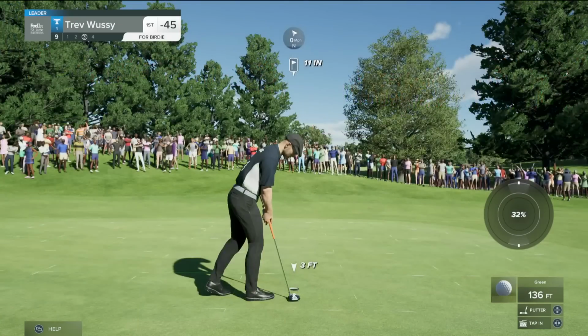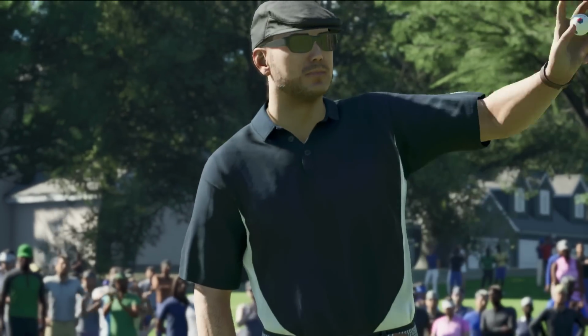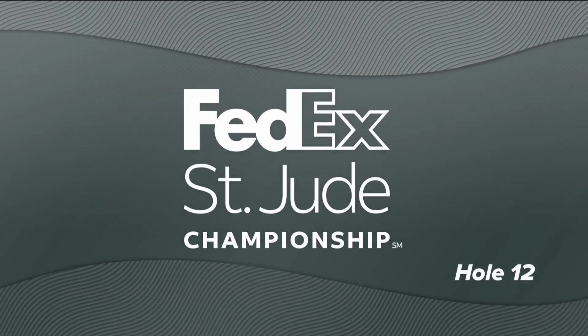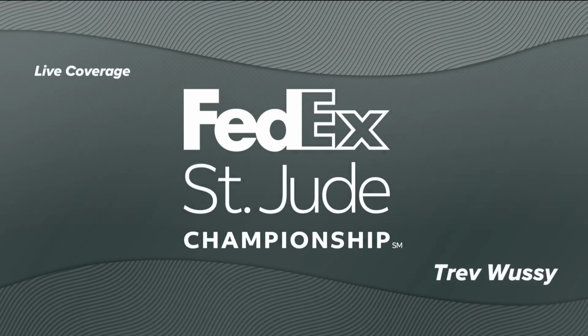What an incredible approach shot. It almost went in. And a fantastic look upcoming. This is the major champion, Matt Fitzpatrick now. So let's take a look at the updated leaderboard.